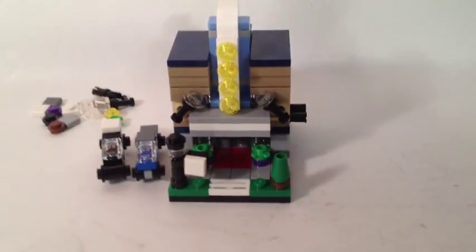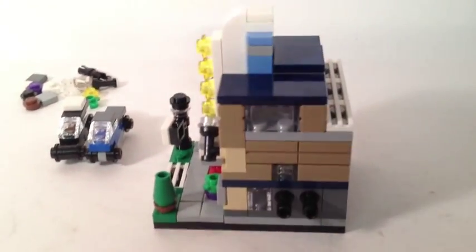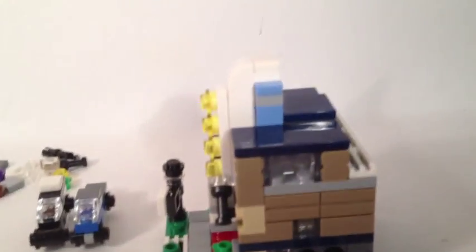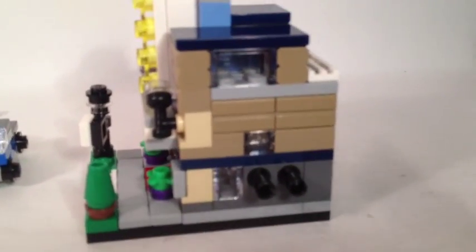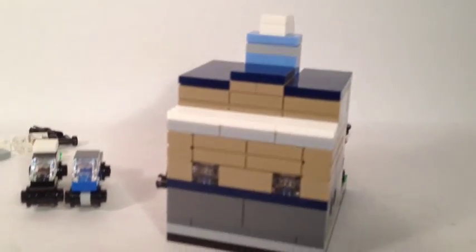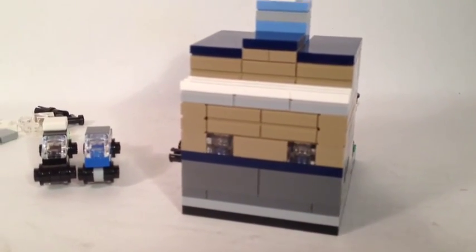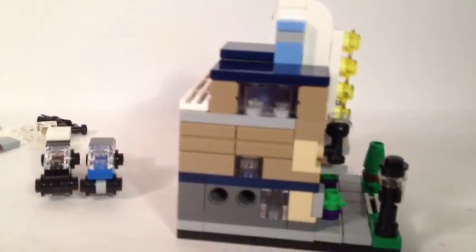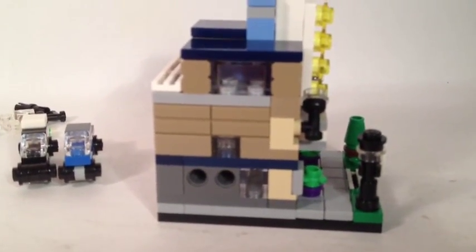Let's see if I can bring in the camera for better viewing. There's a look at it from one side where you can connect it to some other buildings. You also see some windows there and some of the bricks. Here's a view at it from the other side. Not much interesting going on here, but still some windows. And then the other side, much like the first side that we saw.